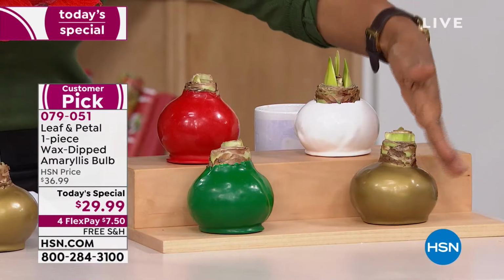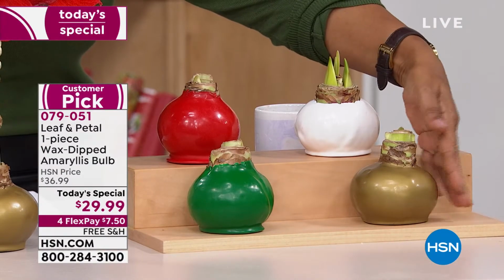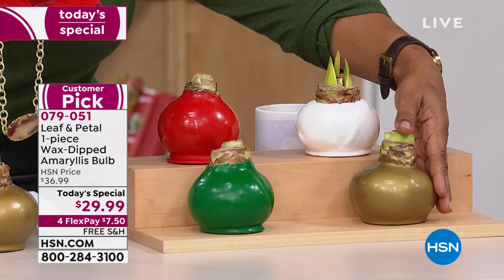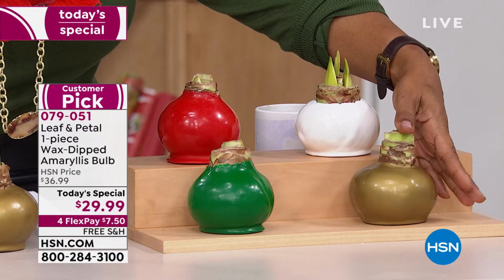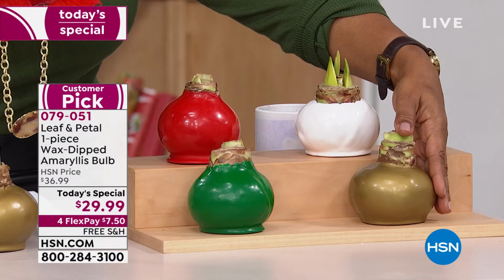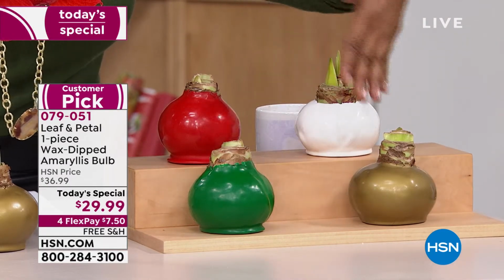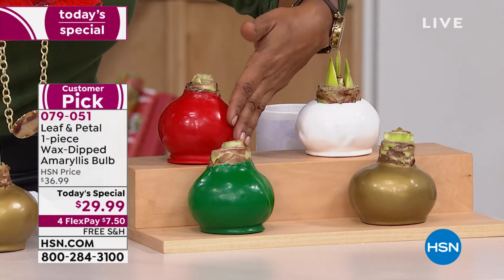Okay, I need to give you an update. In the gold color for the November ship date so that you can have the full bloom by Christmas, only 200 remain. If you want the December ship date, fewer than 600. All right, so that one we'll lose. Green is new this year. We've got the white, and the red is the best seller.